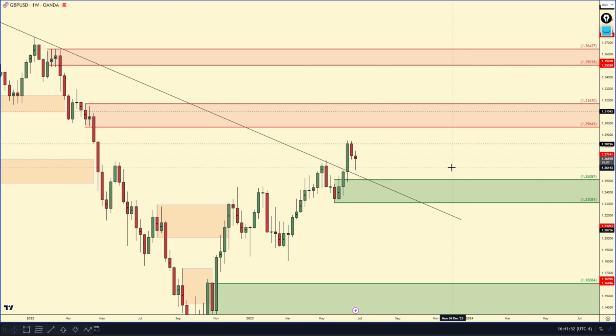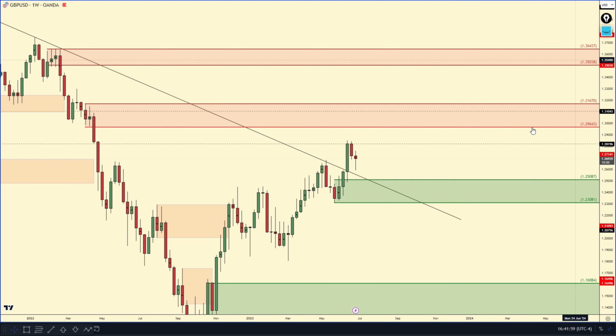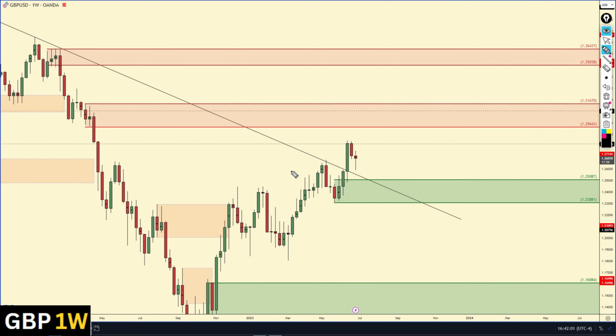All right, looking at the GBPUSD forecast. The past week, the banks added 2,815 longs and they got rid of 2,571 shorts. Something significant has happened here. We reacted off of the downward trend line to prove that the trend line was there, and we actually broke above the trend line, which created this weekly demand zone at 1.25. So if we end up pulling back down to this weekly demand zone at 1.25, I think this is a great area to apply your capital to the long side, just in my opinion. That's what I'm personally going to be doing if we do pull back down to that weekly demand zone.